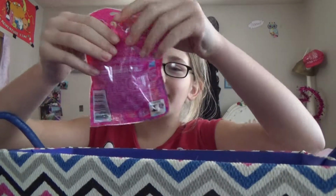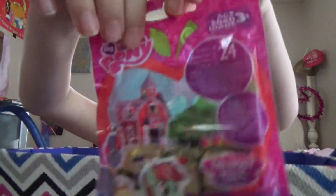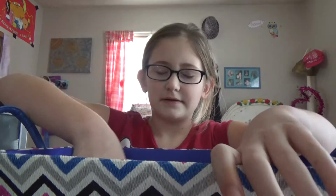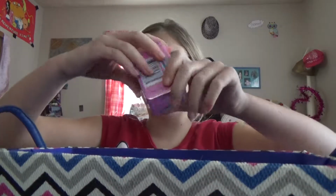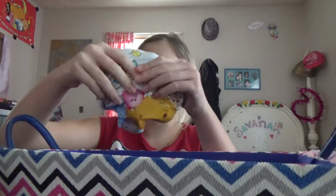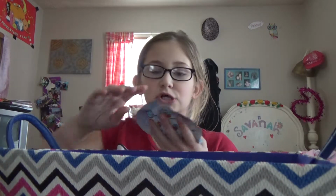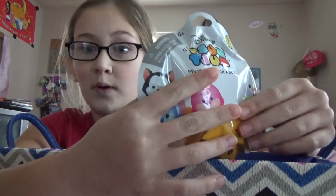we have a My Little Pony blind bag, and this is the Friendship Magic Collection. A Shopkins Season 4 2-pack, the dark pink. Our last surprise! This one feels weird. Oh, a swimsuit! This is my first time opening these, so if you guys like these, let me know and I will get more.